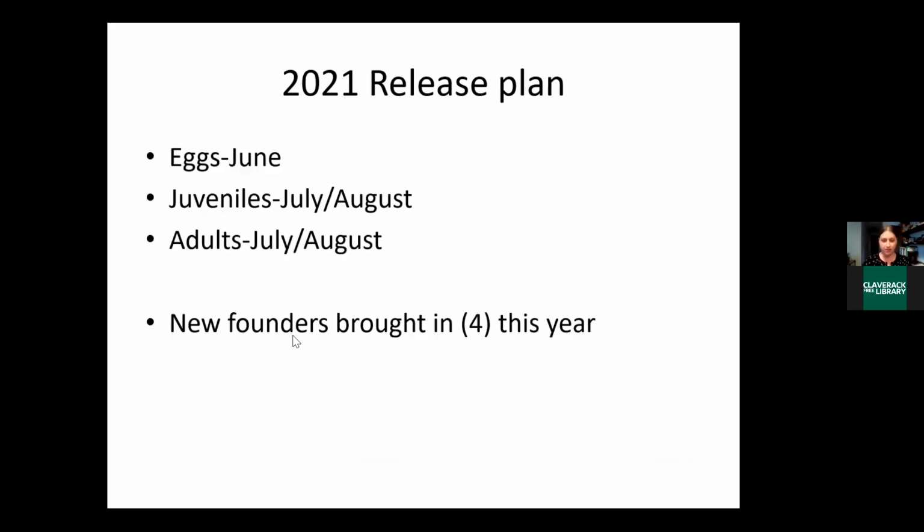We do have a new release plan, and rather than releasing only adults or only juveniles, we have decided to release all 3. So we're actually putting some of the egg masses, juveniles and adults out this year, and hopefully making an even age distribution. We're going to put more eggs out and fewer juveniles, and then even fewer adults to see if that balances out their life. If it's an even balance of the pyramid out there in the wild.